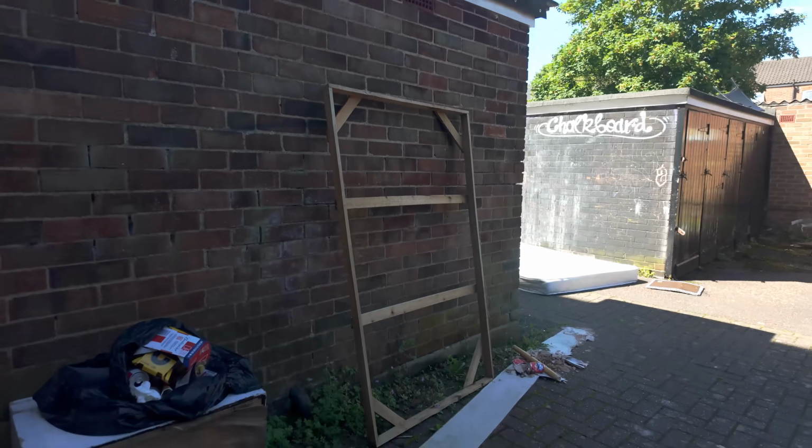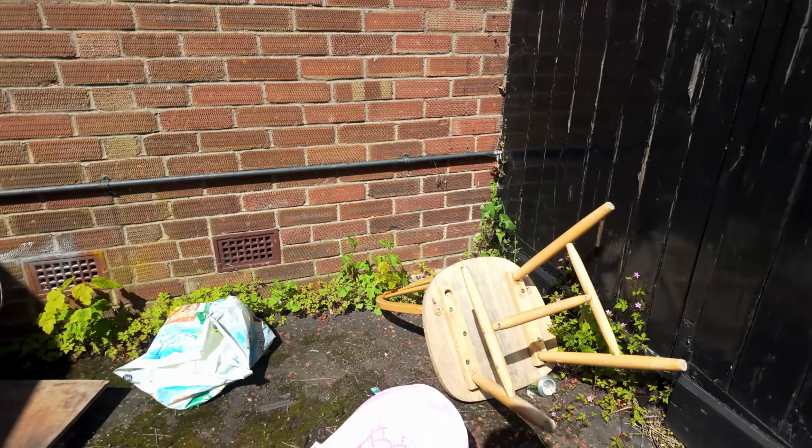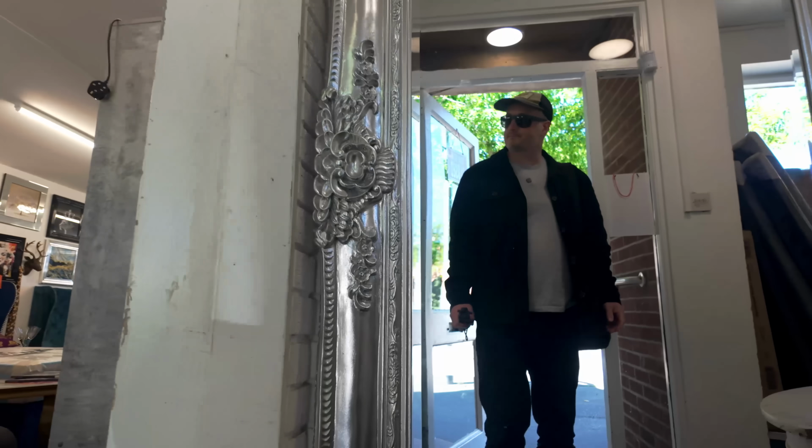There was also this wooden frame, which I decided to leave, and an obligatory broken dining chair, which I'm also going to leave. Around the corner from this, though, is a furniture shop, and out the back they had part of an old bed frame, so I popped in to see if I could take it.